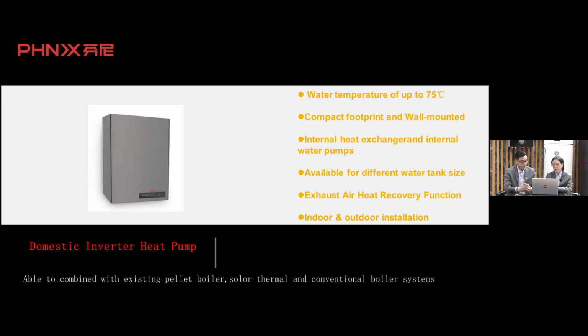So if your family has 7 or 8 members, maybe grandparents, parents, and several kids, you can connect this heat pump with maybe a 300 or 400 liter tank. It's also available. So the R290 PHNIX heat pump can be connected with different water tank sizes from 100 liters to 750 liters. It's very flexible. And what's more, it also has an exhaust air heat recovery function. As you can see, we have 2 models of this unit, and you can install it indoor and outdoor. It's very convenient for different house designs.